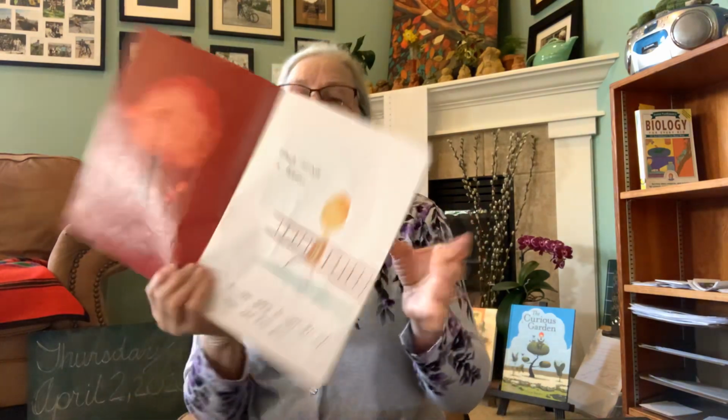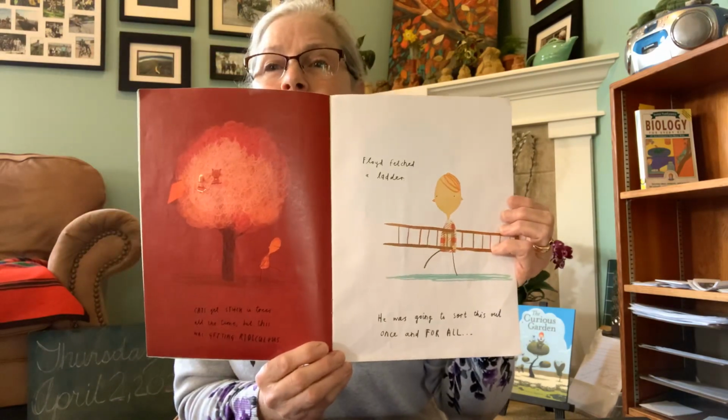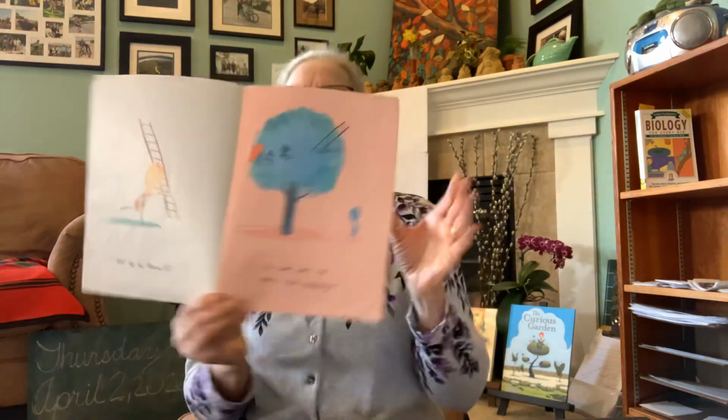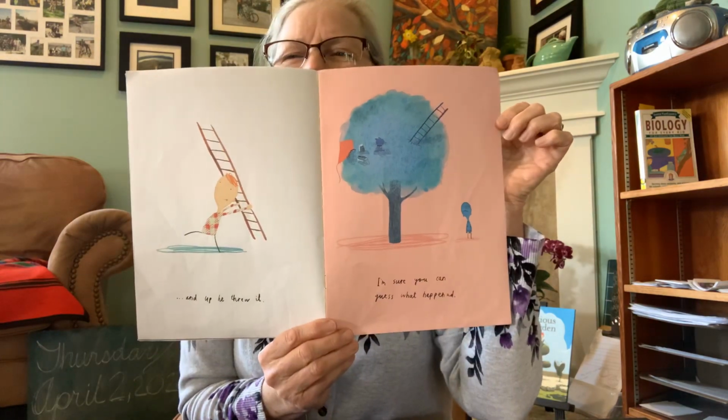Floyd fetched a ladder. He was going to sort this out once and for all. And he threw it up in the tree. I'm sure you can guess what happened.